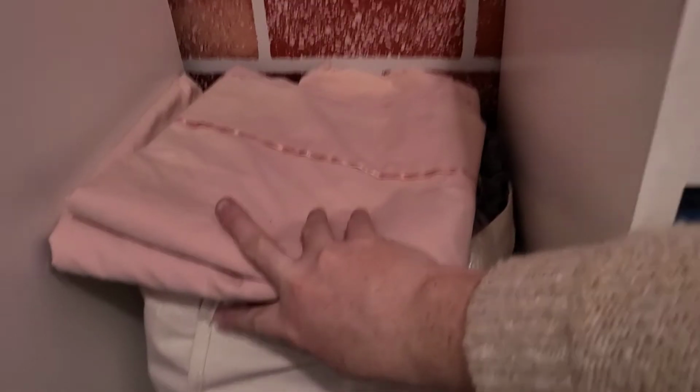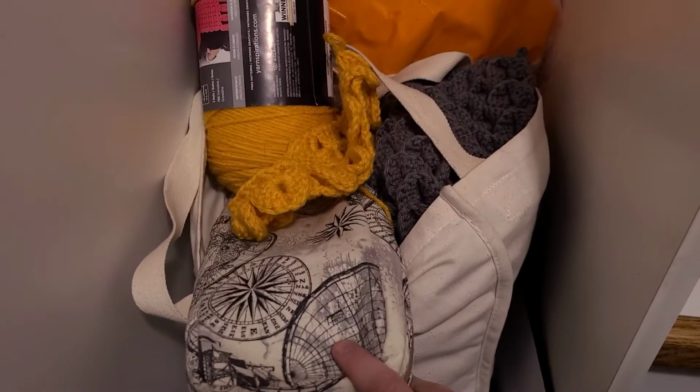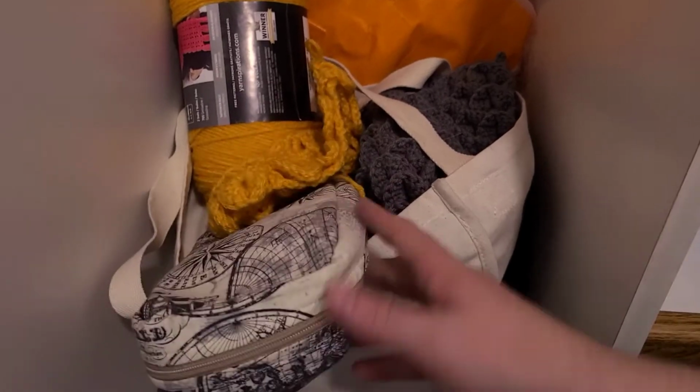Moving on to the other side of the drawers that I showed earlier, this is a project I'm working on for a little harness for our dog. And then I do also keep my yarn in here, and also my crochet hooks and knitting needles. So I have yarn in the bag, and then also in this tote down here on the bottom, I have some more yarn that I keep right here.